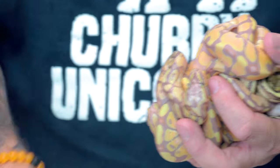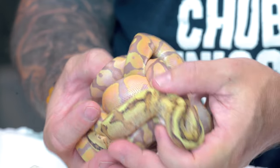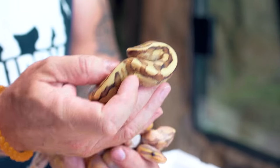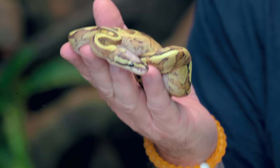So then lastly, let's see what we got going on here. We got banana. So we have some banana enchis, which are really beautiful right here. The banana and the enchi go together super, super well. And then we have one little amaretto, which is actually the flame vanilla cream style, right? So this is a flame and a vanilla.